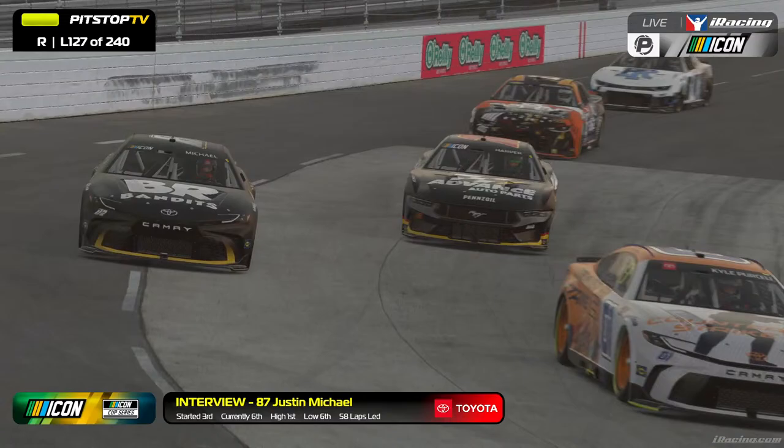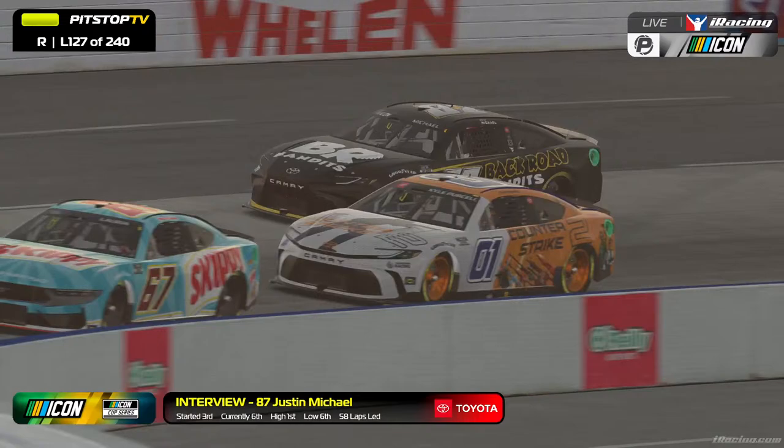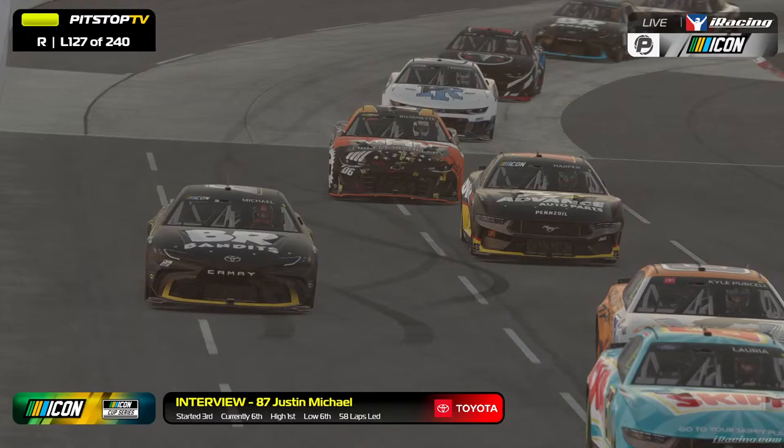That's another reason why I didn't pit earlier. I figured these guys probably won't be able to do it. I think I only had like 2 gallons left, so it'll be interesting, especially if we get a couple longer green flag runs. Justin, good to talk to you.